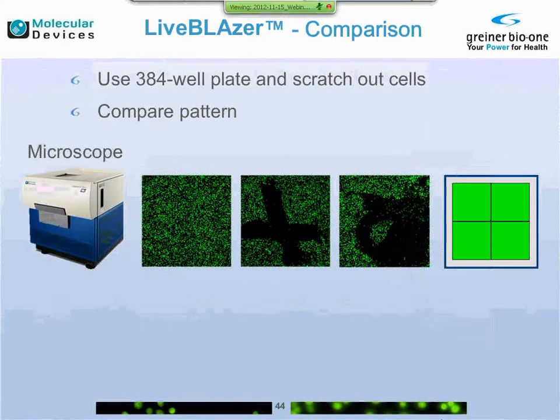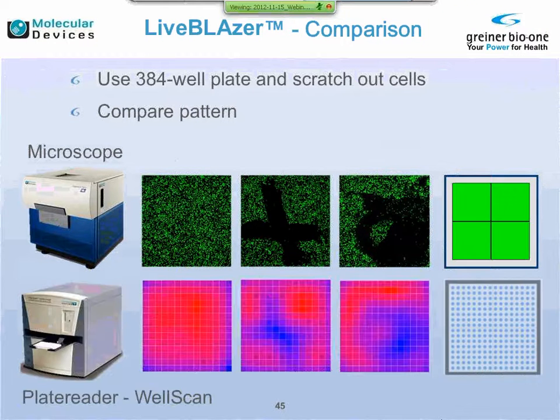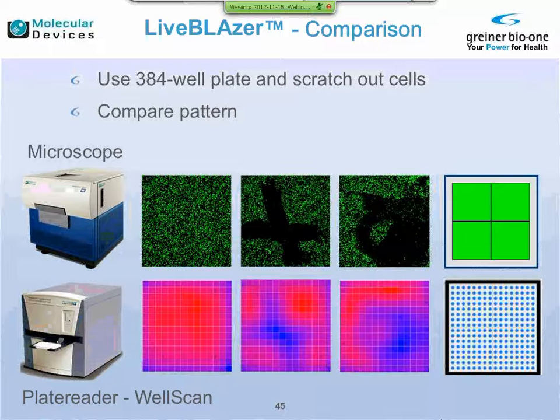What we also did is compare the two instruments, the ImageXpress Micro and the Paradigm plate reader, and we tried to figure out how well we can see any kind of object. For example, these scratches we created in the plate. On the microscope, we stitched four images together in one of these images. With the Paradigm reader, we acquired a difference from any kind of location. And what you can see here is that we can also detect the pattern of these scratches. If we look at the average intensity or the area covered, normalized against the maximum area covered, we see quite similar percentages.